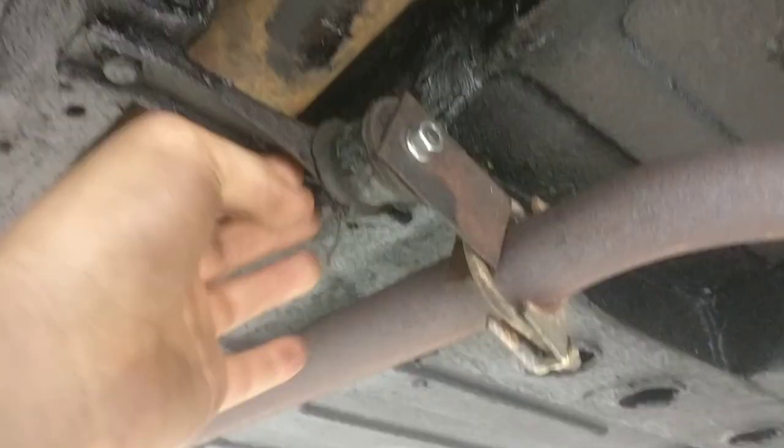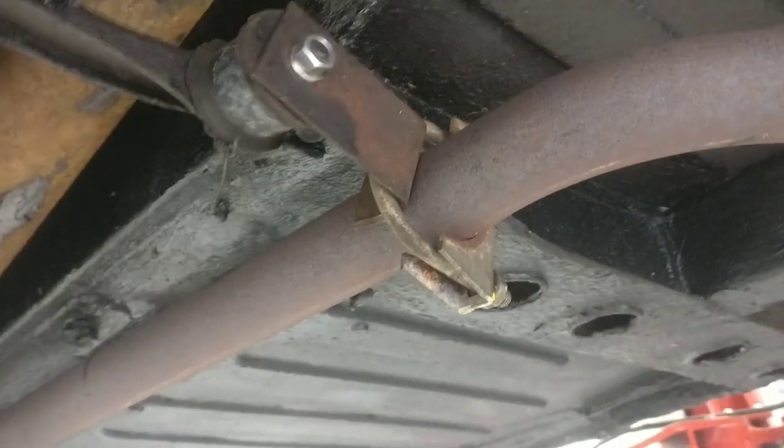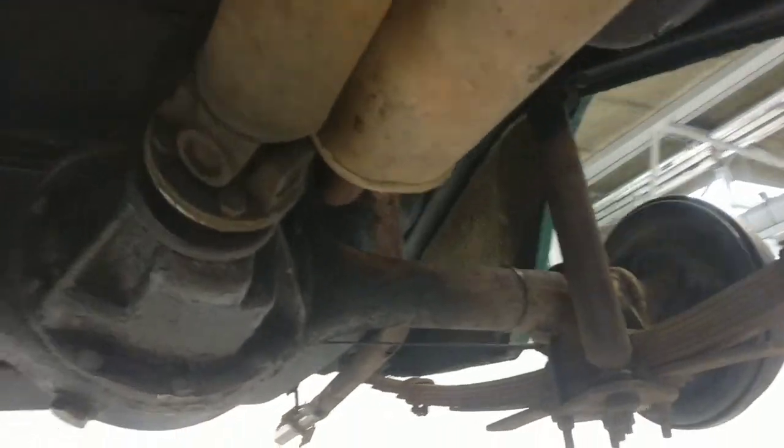Do you like my exhaust mount? 5-minute exhaust mount. It works. It works better than what was there before, which was just a wire. And it's as good as the other one. Oh, there is an exhaust.